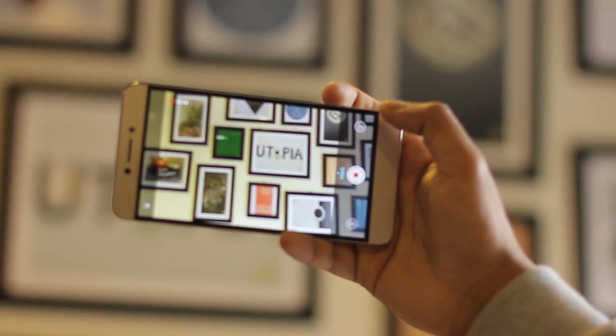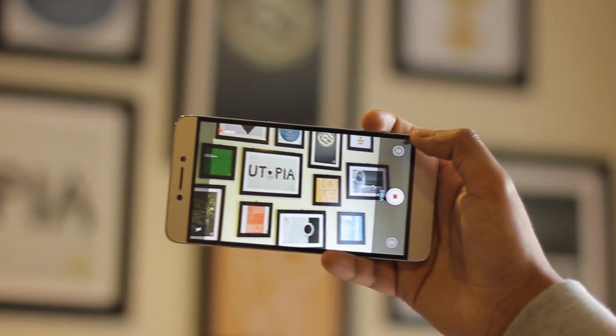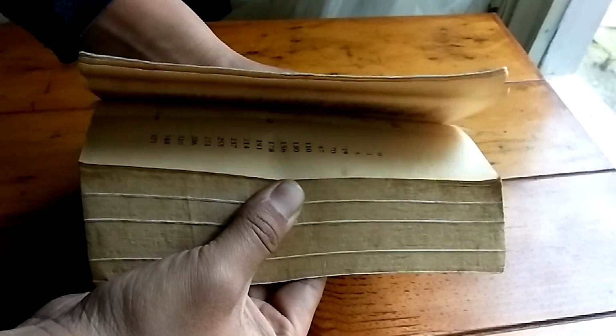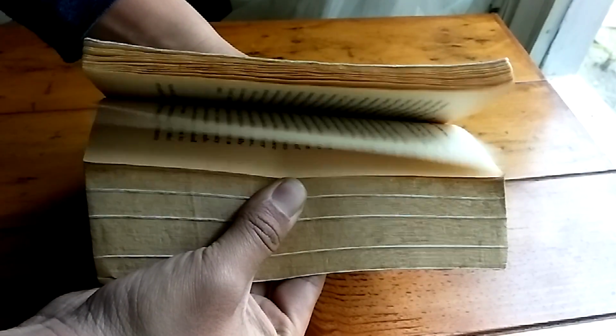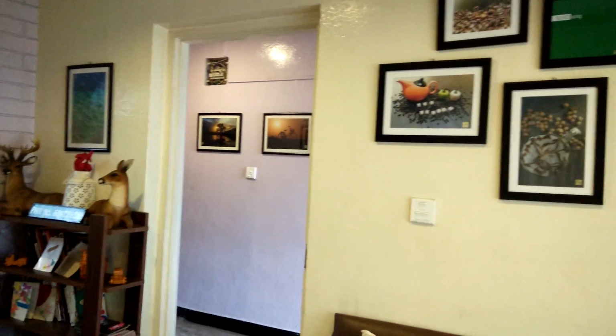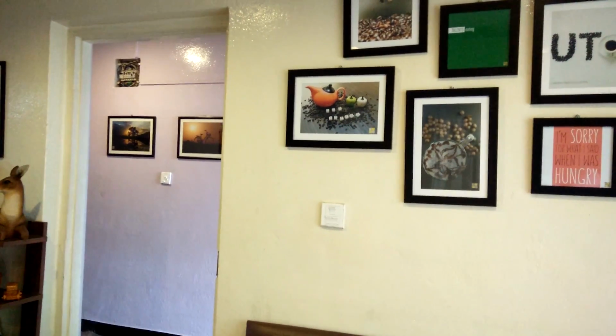Coming to the videos, the rear camera is capable of shooting up to 4K videos at 30 frames per second. And for slow-mo videos, 720p videos can be taken at 120 FPS. But the videos taken handheld come out a little shaky since it has neither optical nor electronic stabilization.